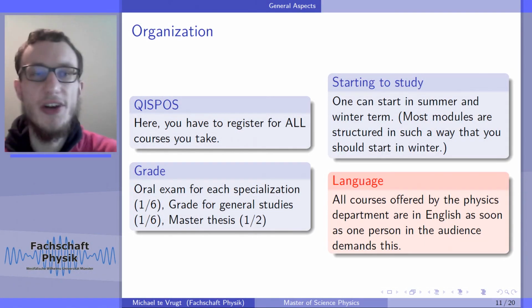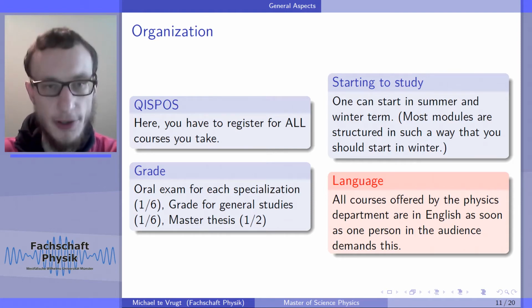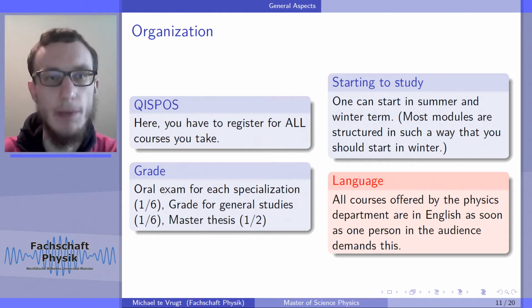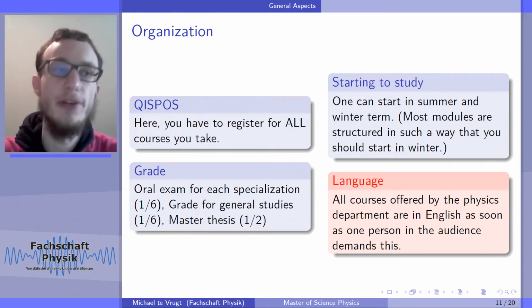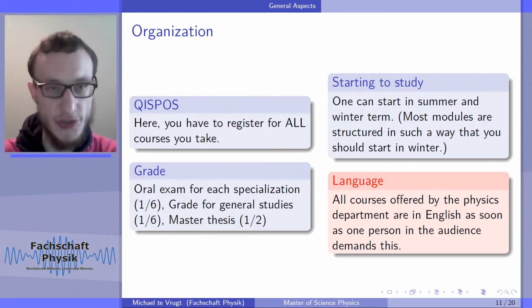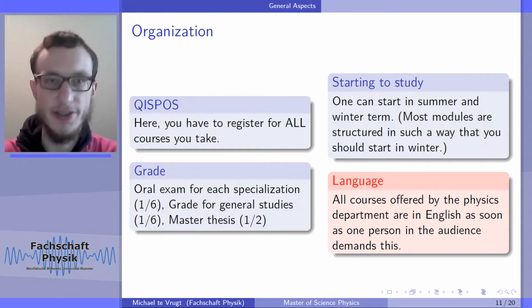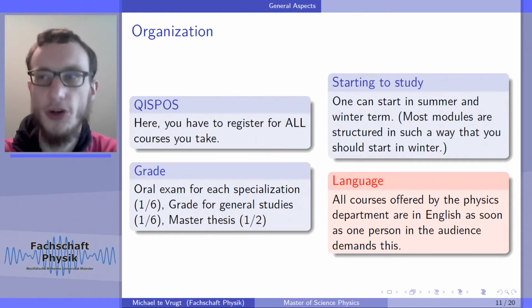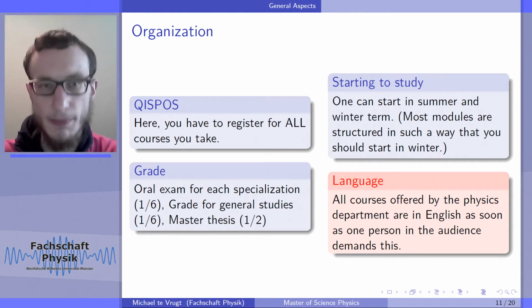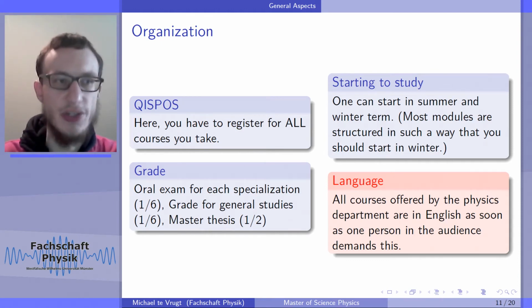Okay, organization. First of all, there is QuizPos, which is really important to know about. This is an electronic system where you can register for all the courses you take. Make sure you register for all the courses. There is a certain period of time in which you can do that. And if you've done a certain lecture in a certain module, make sure to register it in QuizPos and make sure to register it in the right module.